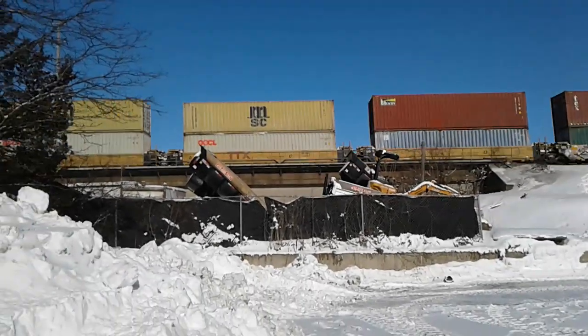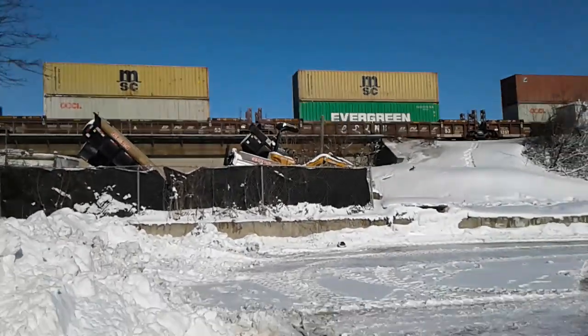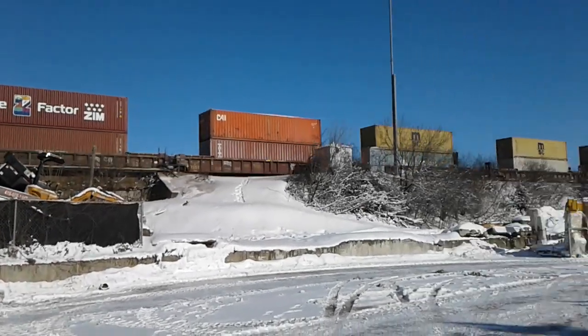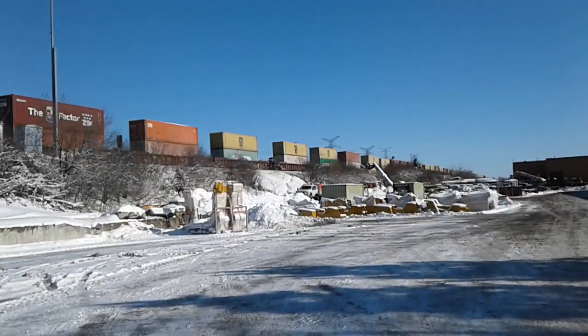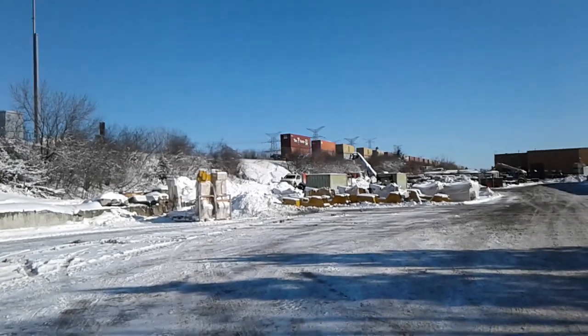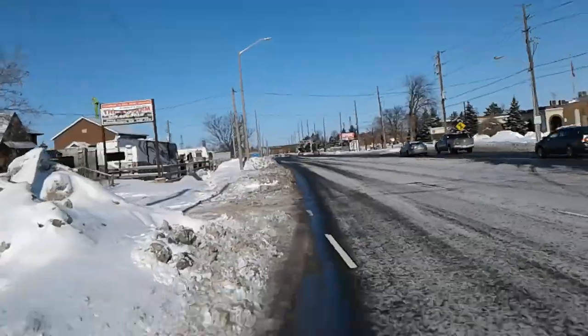Nice. There's the end of 183. It originates from Brampton Intermodal Yard and heads west to Fairview Yard in Prince Rupert. Nice. All right, we got a CP train coming. Shit.